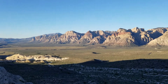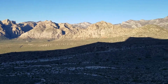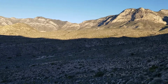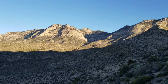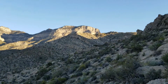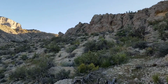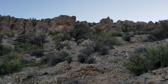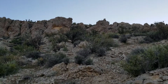45 minutes and 1,000 feet from our starting point. I'm halfway up to the top of the Turtlehead Peak saddle. Show you, there's the Keystone Thrust. There's the tip of La Madre Mountain. And somehow I am going to ascend through these rocks to the top of the saddle. We will see. Hopefully I don't get dead-ended.